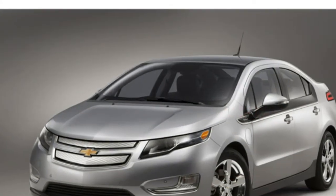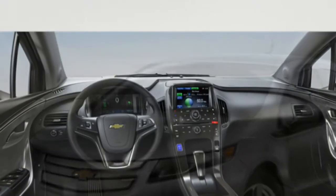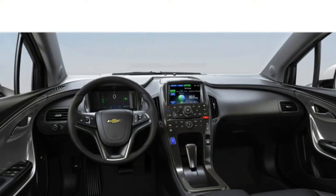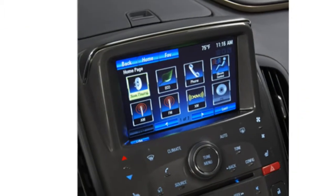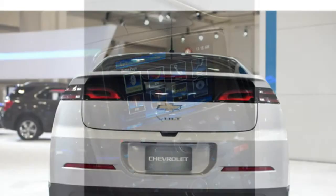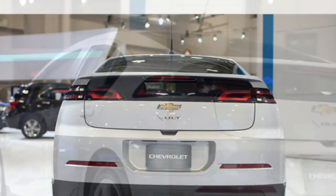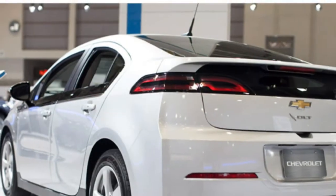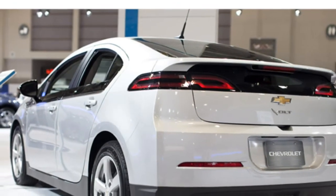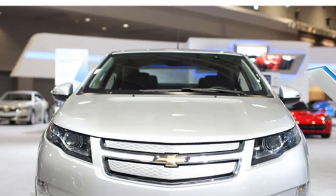and electric power. According to the EPA, the 2015 Chevy Volt has a 38-mile electric range, which is excellent for a plug-in hybrid, and achieves 98 mpg equivalent when running solely on electric power. Once the gas engine kicks in, the Volt gets 35/40 miles per gallon city/highway, which is low for a plug-in hybrid.